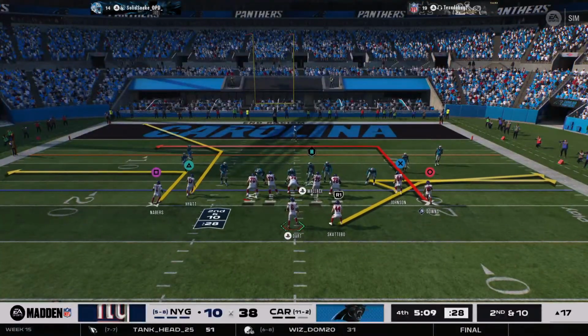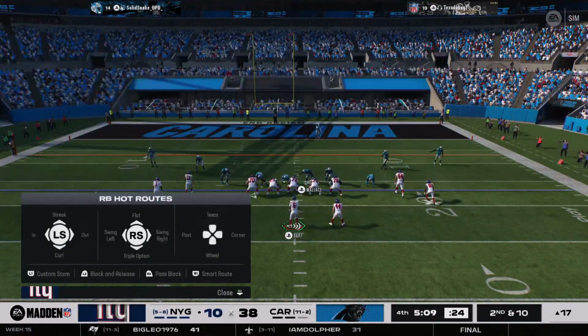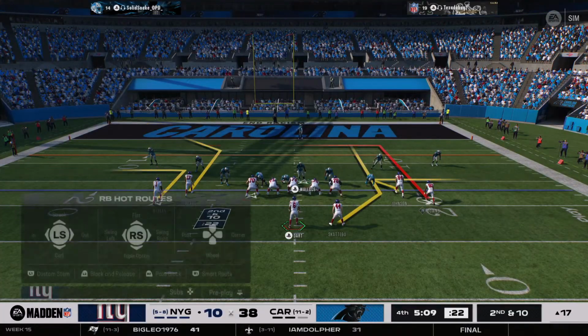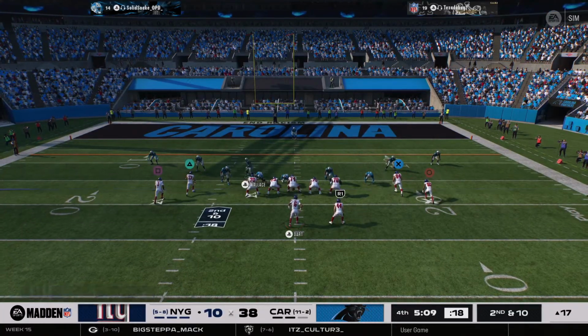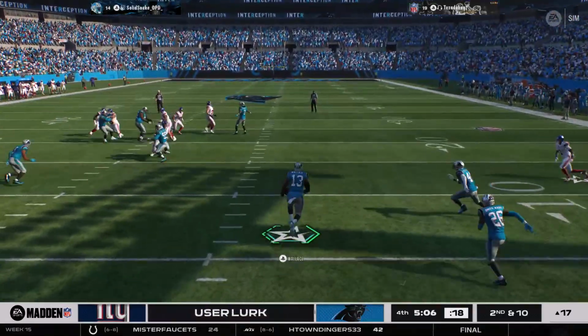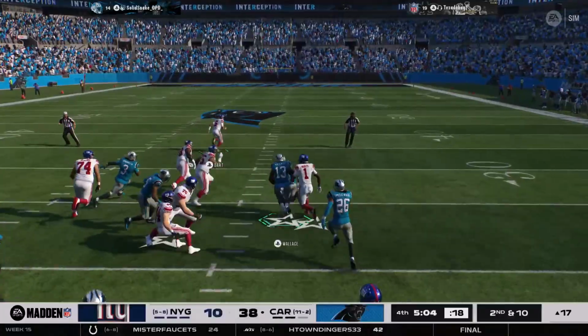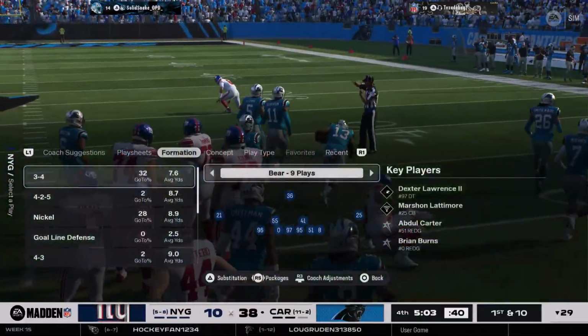Let's see. 2nd and 10. Here we go, set. Track, Viking, 18. 19, Lion. Throwing from the gun here, Dart. Well, he tries to force it in, and it's intercepted. And the Panthers will take over here just shy of the 30.